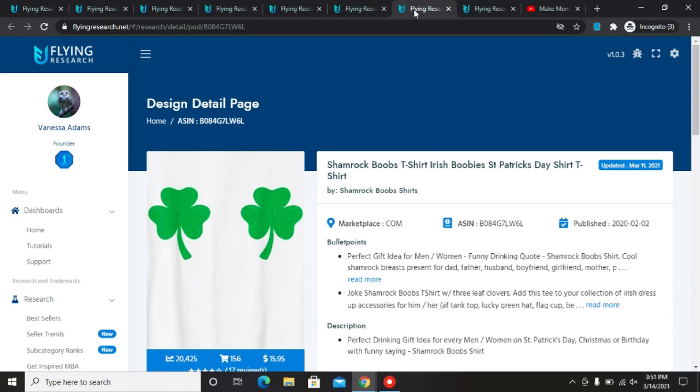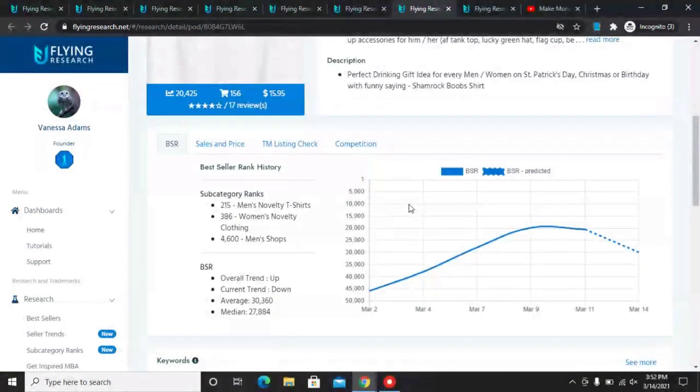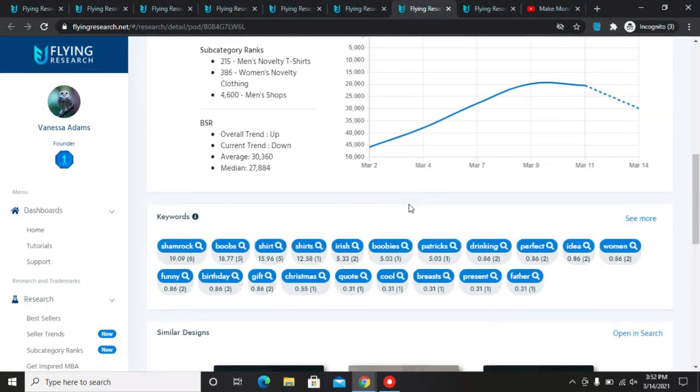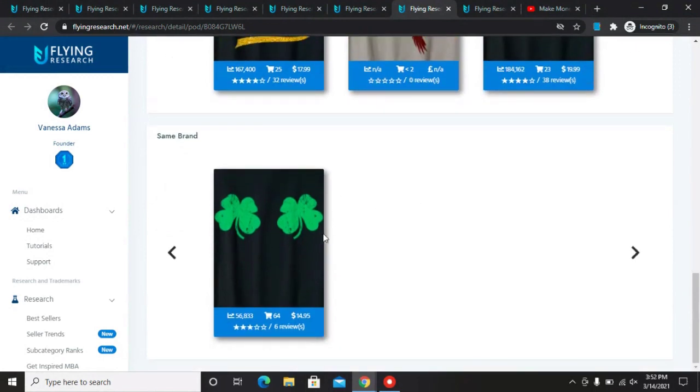This is the second design in St. Patrick's Day niche. This one is shamrock boobs. You just take two shamrocks and place it on the t-shirt, space it out, and it's kind of funny. I think many women are gonna purchase this because it's a funny design. Let's scroll down, take a look at the BSR. Here are the keywords that you can use from the same brand. This one is on a dark shade.